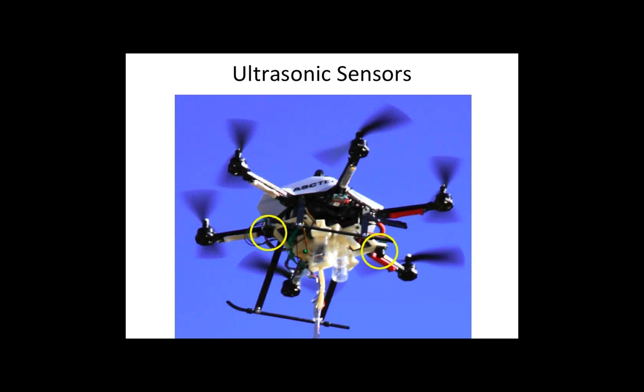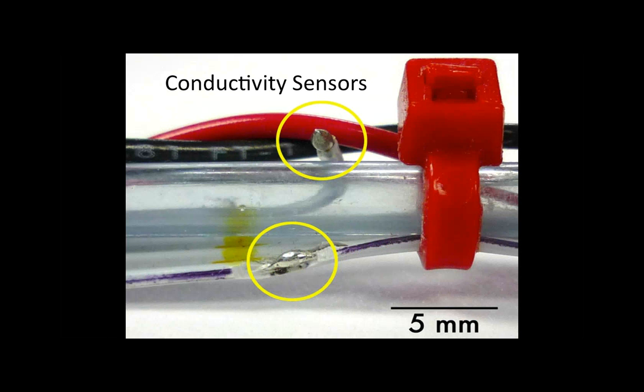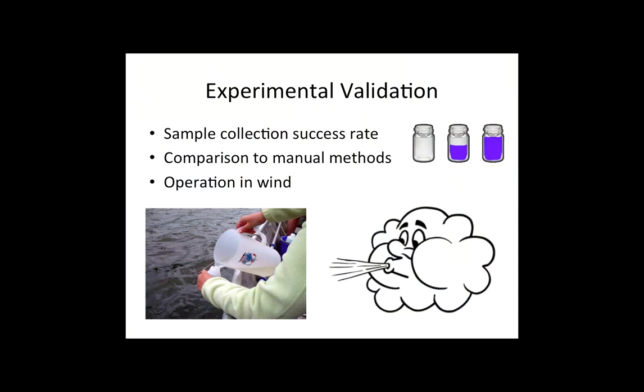Now, the way we maintain height is we've added a pair of ultrasonic rangefinders that give us some redundant height information. Also along the tube, we have exposed wires that we use as conductivity sensors so that we can actually tell how deep the tube is in the water. And I won't go into the details, but basically we're fusing all of this information together to get a very accurate height estimate. And we've done a fair amount of experimental validation.